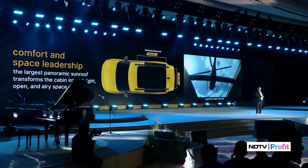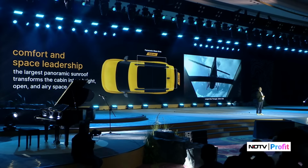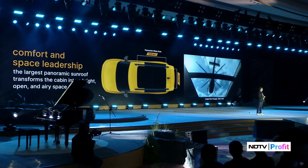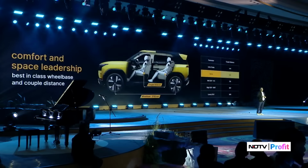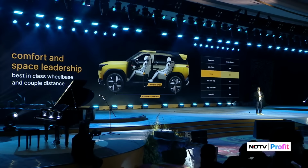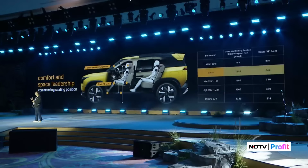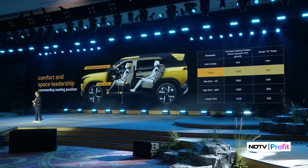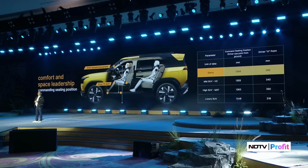India's largest sunroof transforms the cabin into a space filled with serenity, creating a lounge-like ambience. Its long wheelbase and couple distance, better than SUVs two segments above, create an indulgent cabin with an effortlessly premium experience. The Sierra also offers a commanding seating position that gives you a confident, elevated view of the journey ahead and a sense of effortless control.